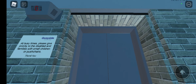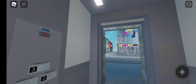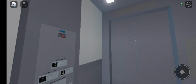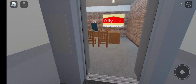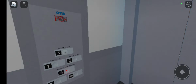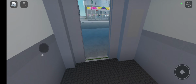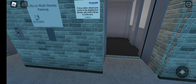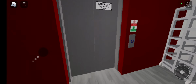Let's go to the second elevator, which is again two. This one also goes to Al. Yeah, very modest elevator. This is an Otis generic. Here we are, ground. Let's move on to the next one. Now we have these two generics at Wilko.